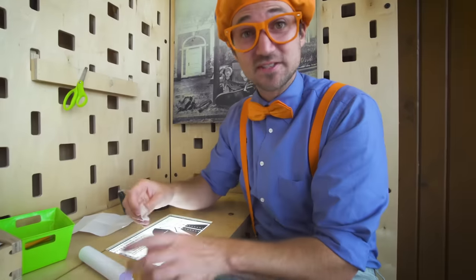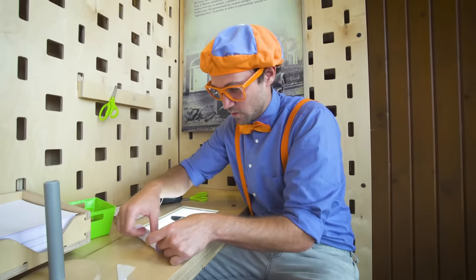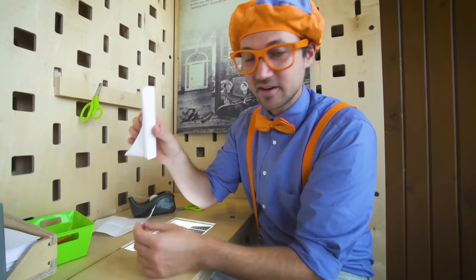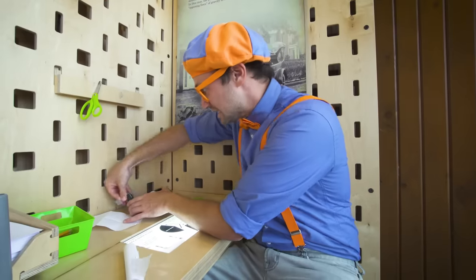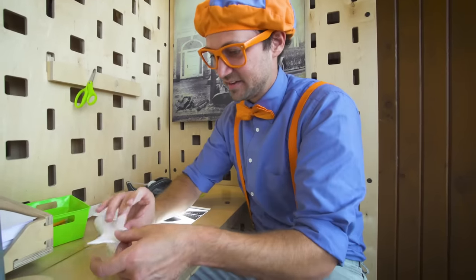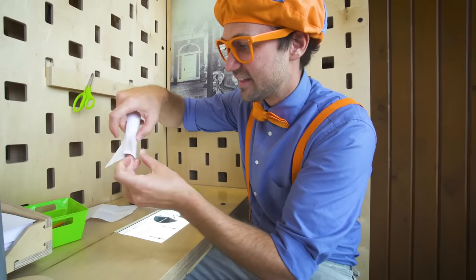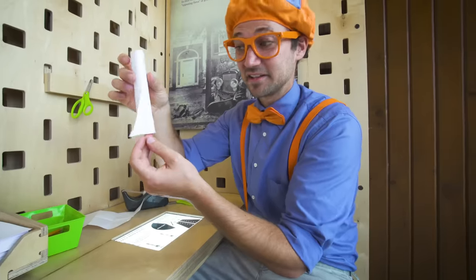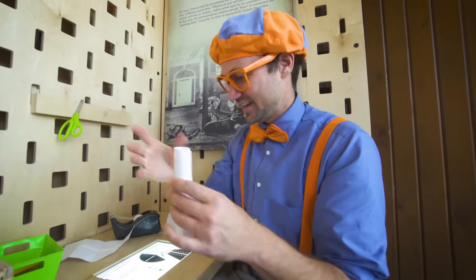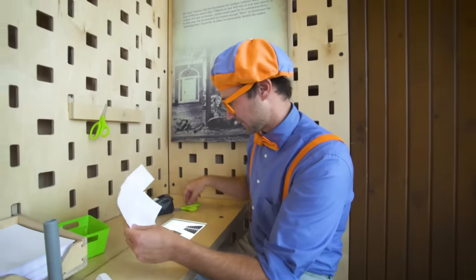Ah, that tape is really tough. Okay, there's one fin. How does that look? Really good. Then we'll do a fin on the other side. There we go. How does that look? That looks really good. Now we need to do the nose cone. We can use the same piece of paper.